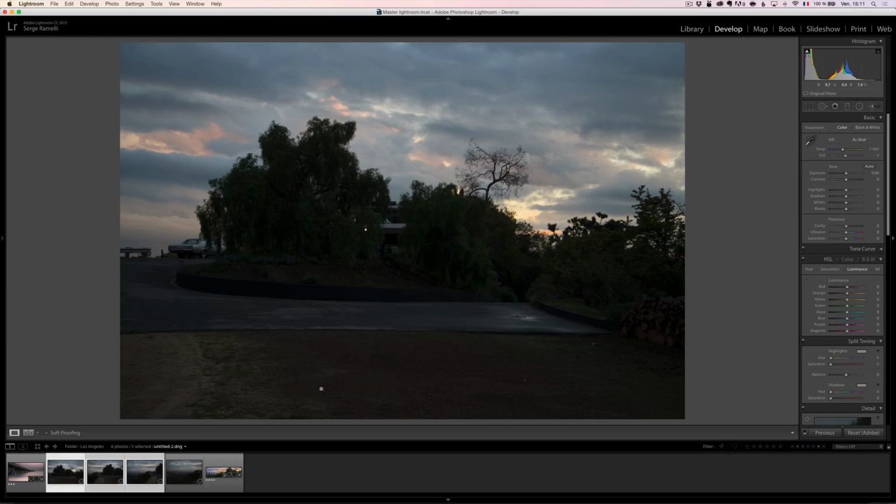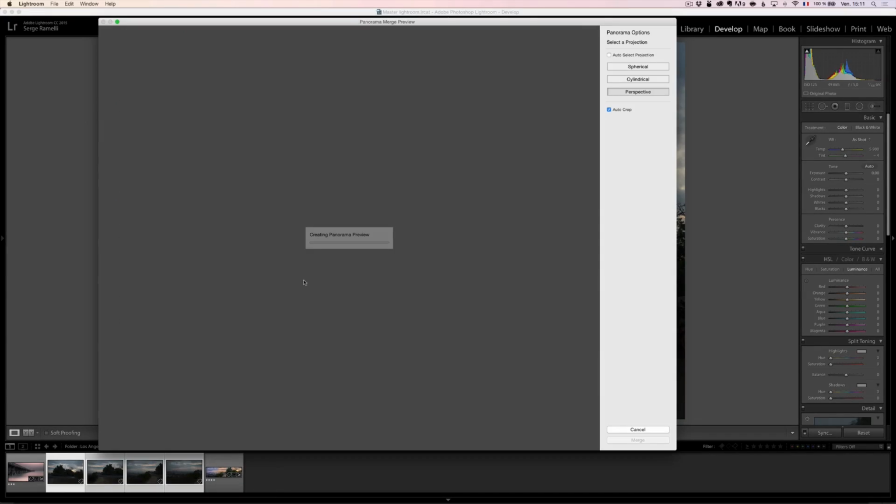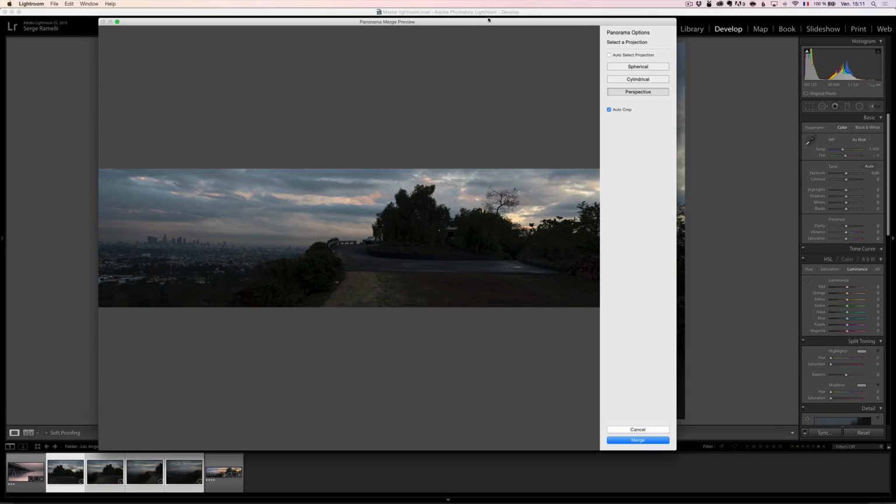So I'm going to select all 4 photos. I'm going to right click, photo merge, panorama. And then I'm going to create a panorama out of these 4 photos. And let's see what it's proposing.